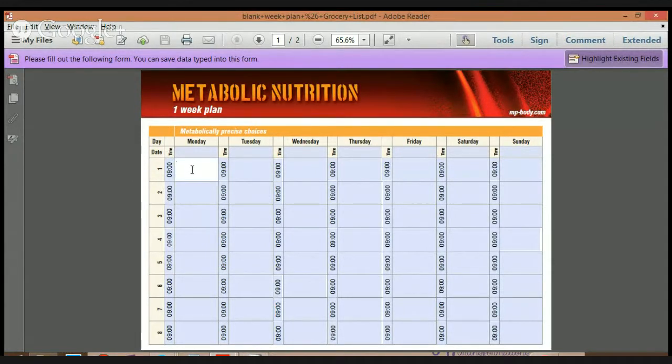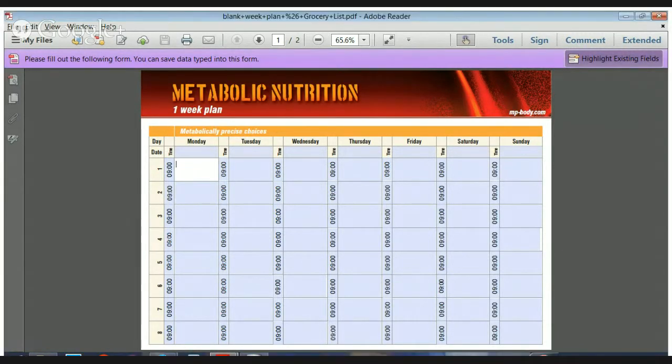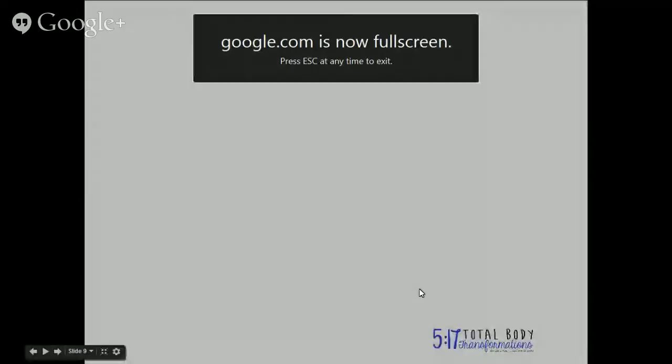So pretty much what I'm going to do is sit down and say, okay, what am I going to eat on certain days? I'm sorry, I'm switching gears here. I'm going to go through the whole process first, the whole process on notes, and then we'll go through the process. So we'll come back to what all that means.